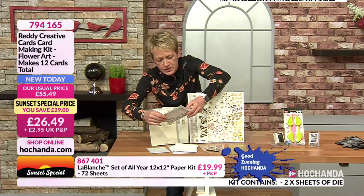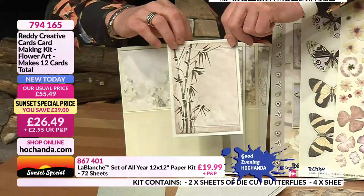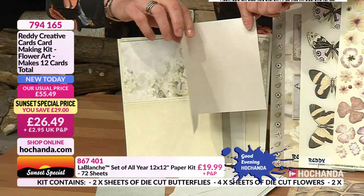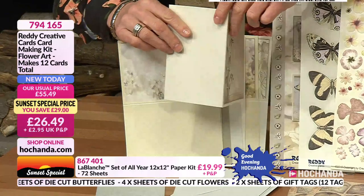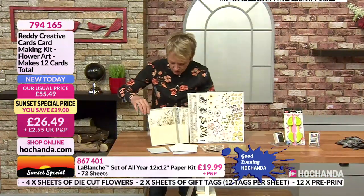Now, these are all pre-scored. And what I love about these, if I turn that way, you'll see you've got that lovely design on there. You can put some sentiments, use your inks, maybe put some designs. Open that up, but on the back as well, you've got that beautiful pearlescence design. So very, very luxurious. Some really nice pictures in here. Should we go through some of these?